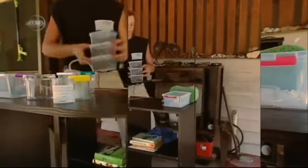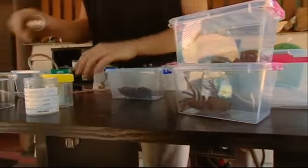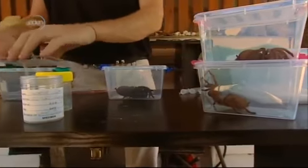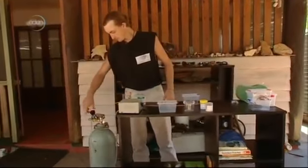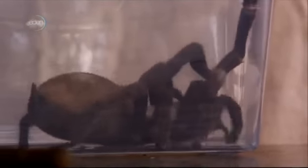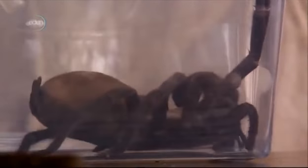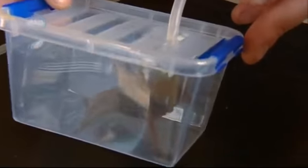Stuart Douglas not only breeds his tarantulas for the pet market, he also milks their potent venom for medical research. There's a number of procedures, but the one I like to use is the anaesthetisation and electric stimulation technique. And I anaesthetise them with carbon dioxide. I find that you get a lot more venom yield from that technique. And it's a lot less damaging to the spiders.